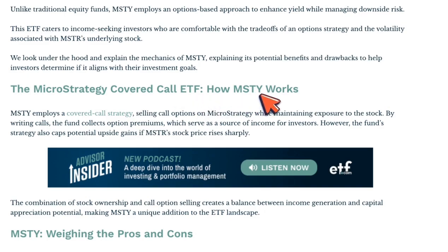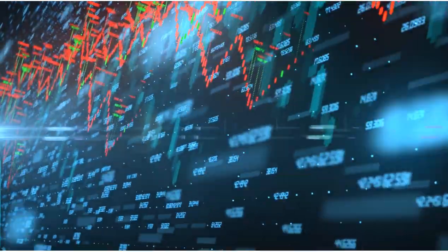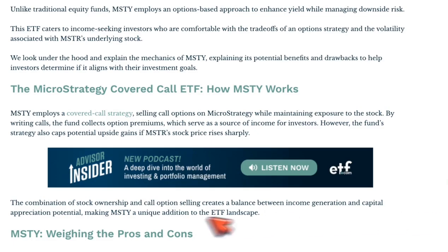How MSTY works. MSTY employs a covered call strategy, selling call options on MicroStrategy while maintaining exposure to the stock. By writing calls, the fund collects option premiums, which serve as a source of income for investors. However, the fund's strategy also caps potential upside gains if the MSTR stock price rises sharply. You know this: if MSTR rises sharply, for example 20%, MSTY might not keep up with that rise. It might go, let's say, 15%, but you're getting the distribution regardless. The combination of stock ownership and call option selling creates a balance between income generating and capital appreciation potential, making MSTY a unique addition to the ETF landscape.